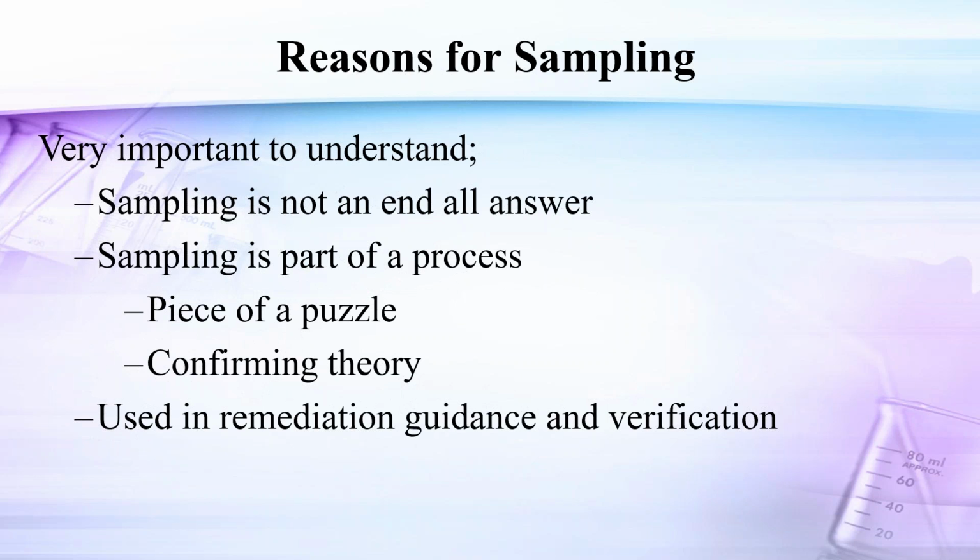Very important to understand, sampling is not an end-all. Sampling is part of the process. It's only a piece of the puzzle. It's confirming your theory that mold is there, and it's used in remediation guidance and verification. That's where the mold assessor comes in, and you have to have your qualifications for that.